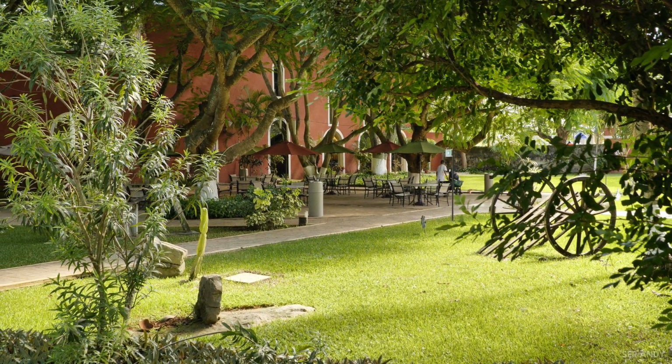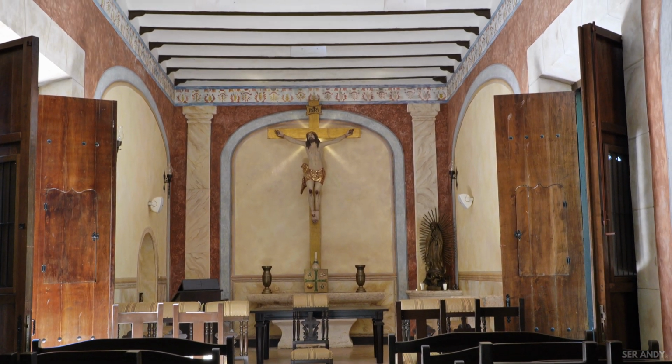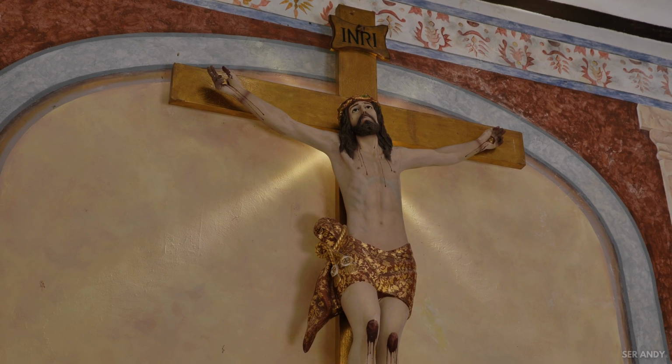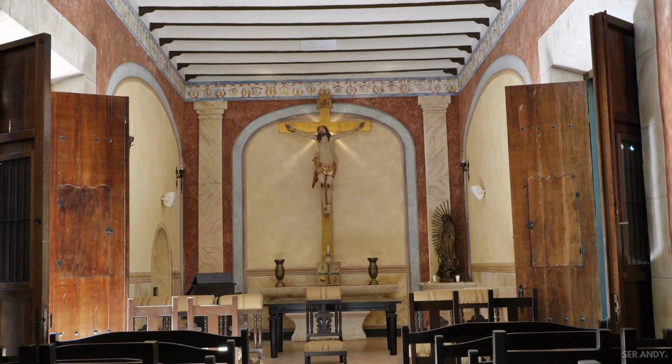The crown of the hacienda is definitely this mid-17th century chapel. The serenity and the decor instantly transport you back in time. The chapel is open to the public, where you can admire it and feel the blend of cultures and times. So this place has really amazing history.